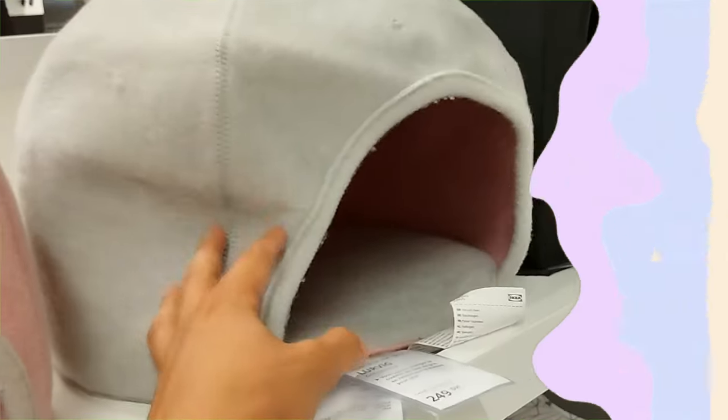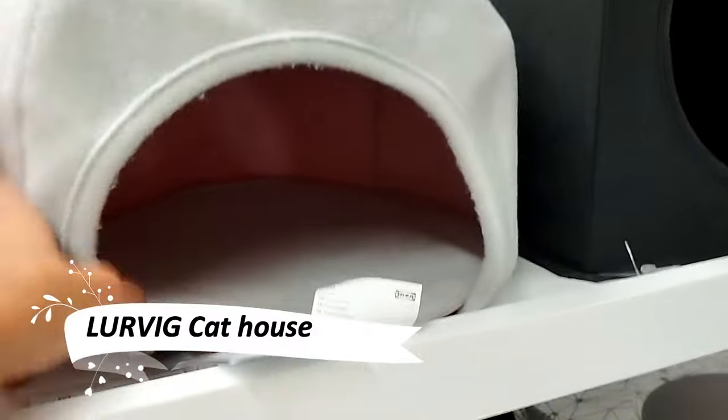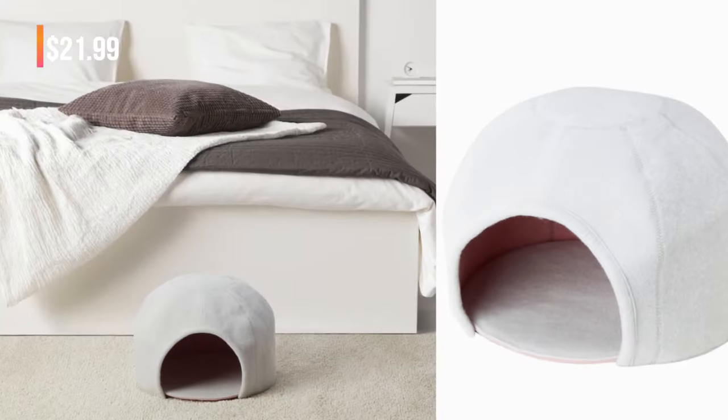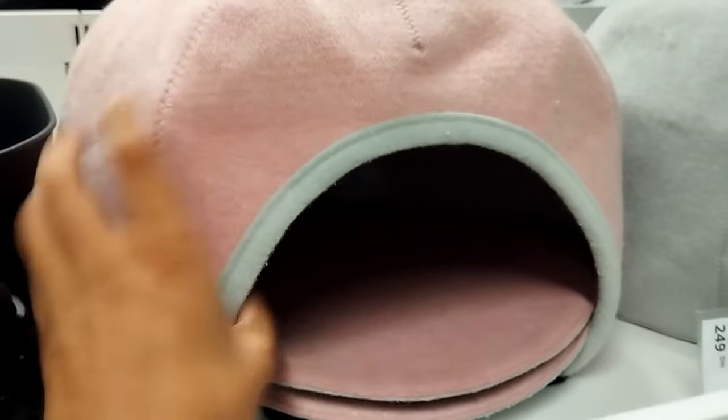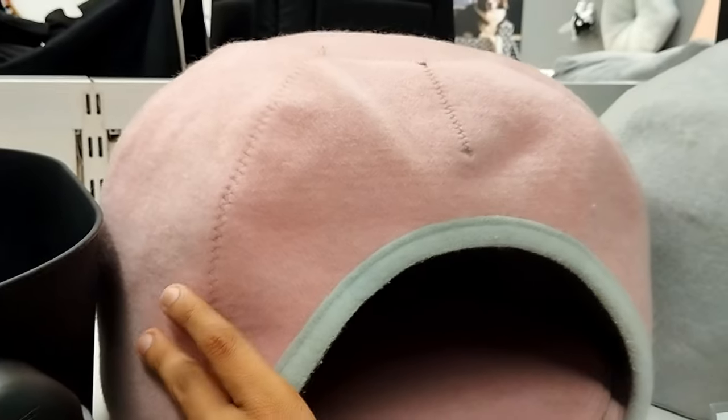The Lervig Cat House. The Lervig series embraces pets as integral family members, and this cat house exemplifies that commitment. Offering both comfort and style, it complements your home decor while providing a cherished sanctuary for your beloved cat.